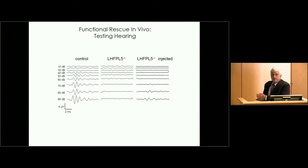But if we take a mouse missing both copies of the gene and add back the gene with this AAV, it's still not responding very well for quiet sounds, but as we make the sound louder and louder, now we're getting a response again. So we haven't completely cured the deafness, but the mouse can hear sounds, at least if they're loud enough.